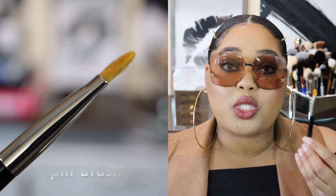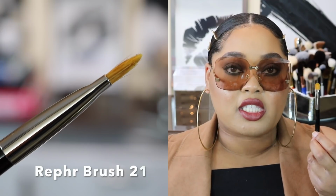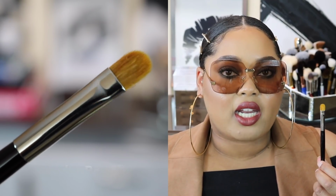So next are my flat shader brushes. And this one definitely made the cut. This one is by Rephr, and this one is the P21 flat shader brush. And I really enjoy using this brush when foiling eyeshadows or applying eyeshadows on the lid, eyeshadows that are sort of shimmery, that need something to really adhere to, that are going to be a little bit more difficult. I reach for this brush and it works it out.